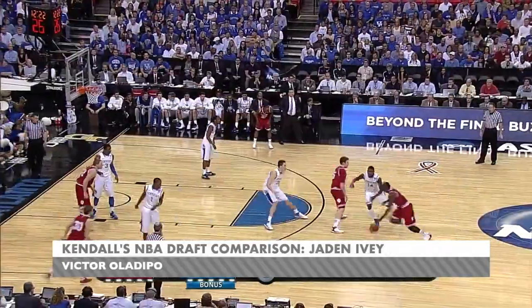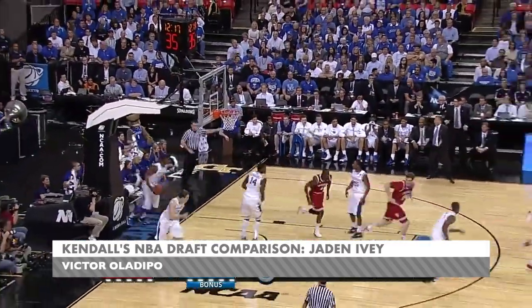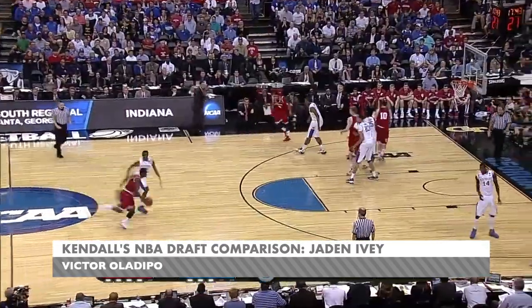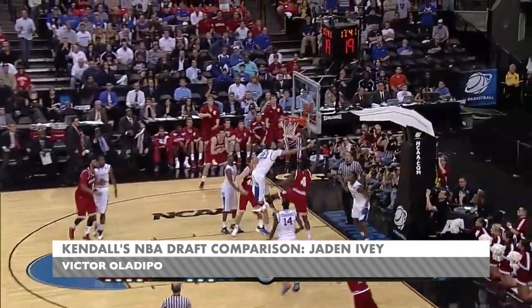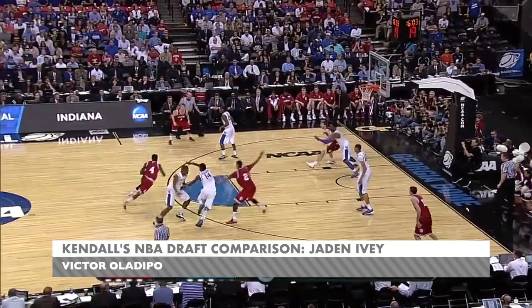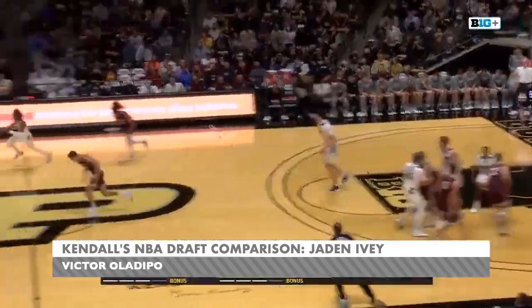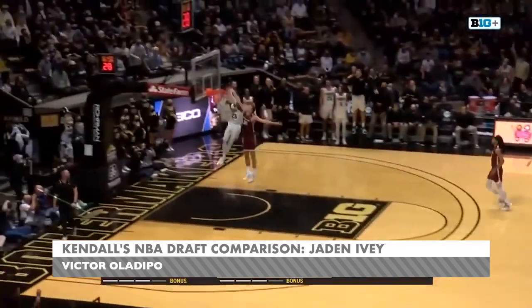And I think Victor Oladipo had a lot of those same questions coming out of Indiana, where people wanted him to be Russell Westbrook. Orlando was drafting him like, well, I guess we're going to turn him into a point guard, even though he never once played point at Indiana. Ivey's had way more time on the ball at Purdue than Oladipo did at Indiana, which should serve him well.